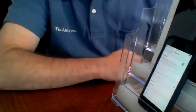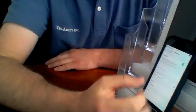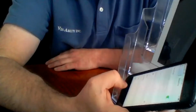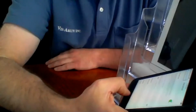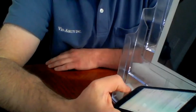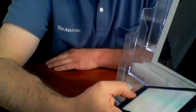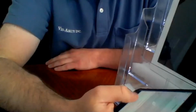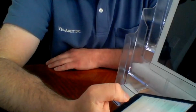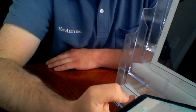The easier way to do that, for those of you who still have a home button on your iPhone, is simply pressing the home button 3 times. Accessibility. 3 times quickly. That's the same way we would turn VoiceOver off.